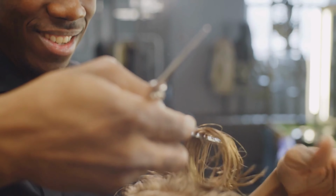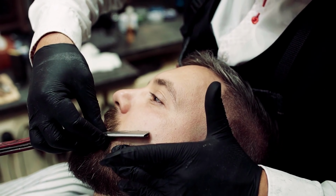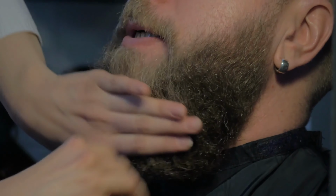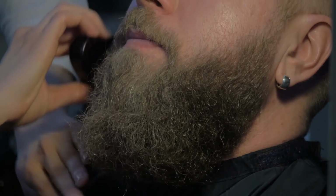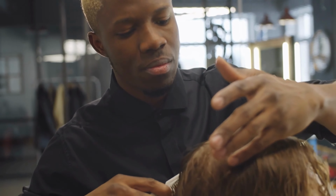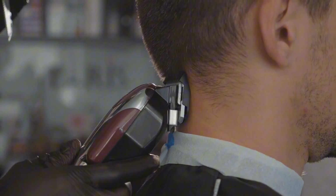Walk into any barbershop on a Saturday morning, and you'll see a ritual, one rooted in community, culture, and hustle. Barbershops are more than just grooming stations. They're neighborhood landmarks, where conversations flow, bonds are built, and trust is earned over time. And at the heart of this timeless tradition, cash.